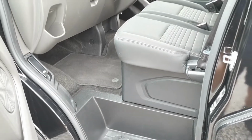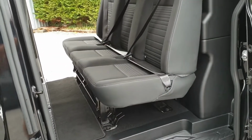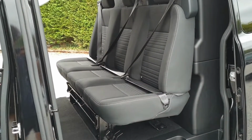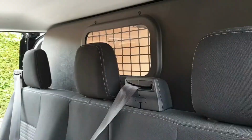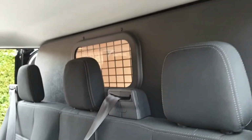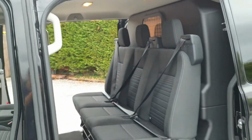So inside, we've got a carpeted floor in the front and in the back in the second row. 3 seats. Isofix on the outer 2. With a window in the bulkhead, reading lights and grab handles.